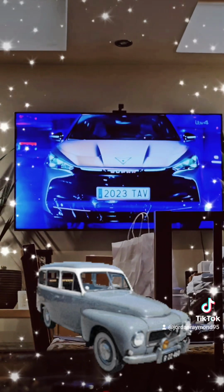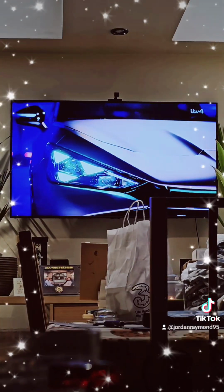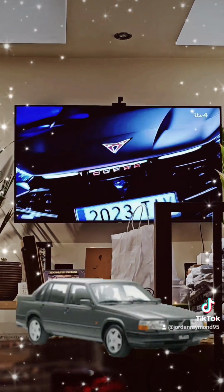It's been 5 years since Cupra first lifted the lid on its Tabascan concept. It was a svelte coupe SUV with an electric powertrain and a striking design that we thought looked almost production ready. Well, now, finally, it is.